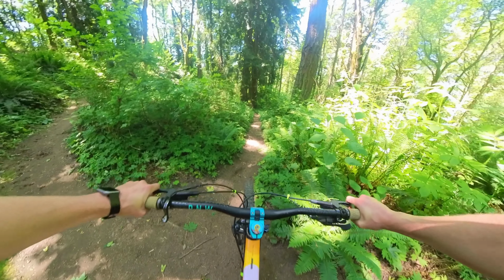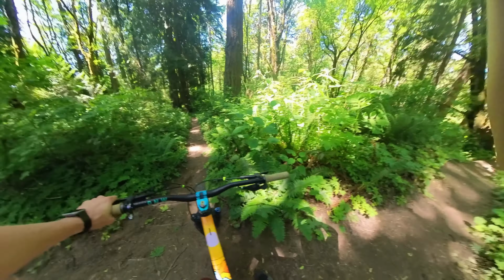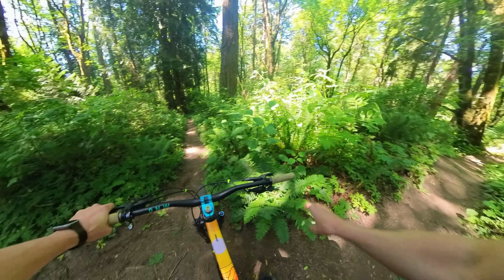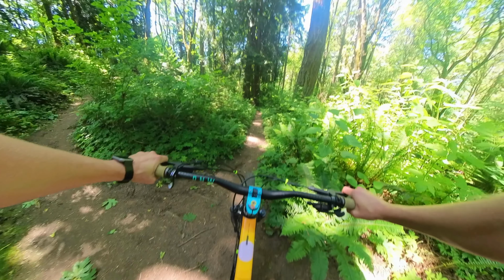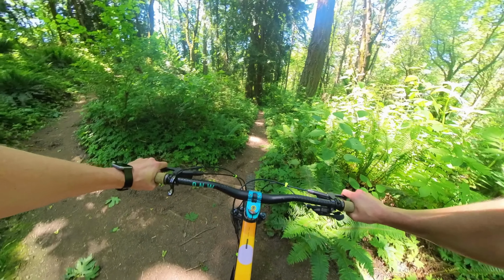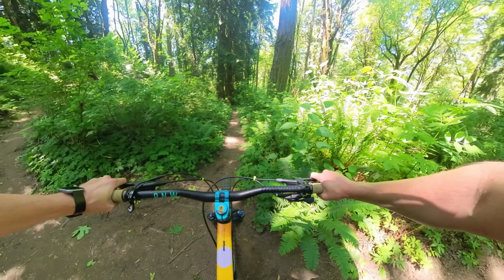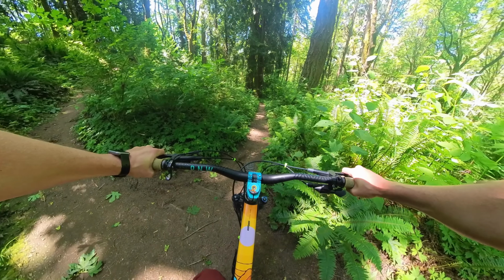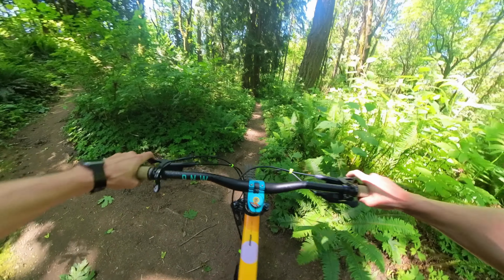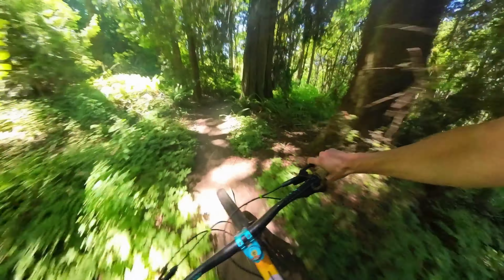So, I don't particularly want to get hurt going down this, so I'm not going to be too crazy. I'm going to try to give the Schwinn a fair shake here. Like I said, went down the Spire first, so I know the trail a little bit now. It's still a sketchy little trail, so it's kind of tough. So yeah, not going to be too crazy, but alas, here we go. Oh, foot caught right away.